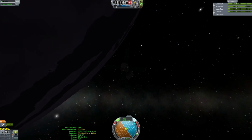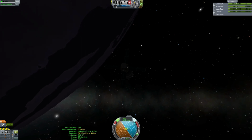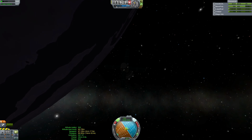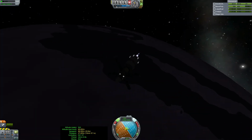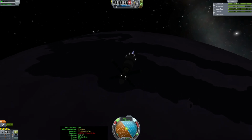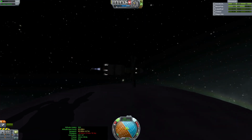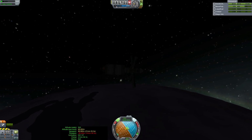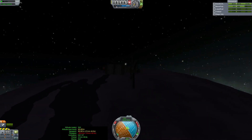We're bringing her all the way down into the atmosphere. The most efficient time to bring the apoapsis down. And we have landing time. We are as high as we are ever going to go again. Let's just burn off the fuel so we don't pollute the atmosphere too much. There we go. All done.